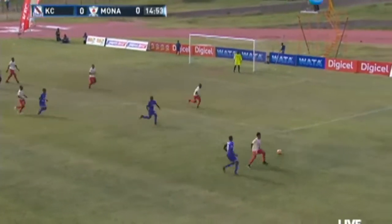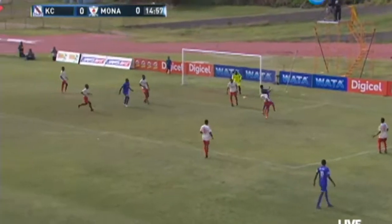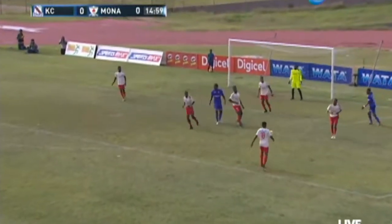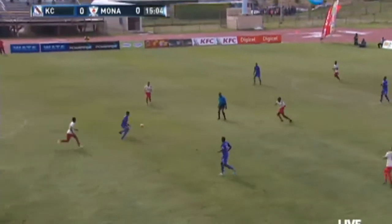Reed is there, wants to beat that defender, decides against it, just taps it up to Nathan Thomas, who does well. The ball inside the box, Mona should clear. There was an appeal for a handball there, the referee waving it off.